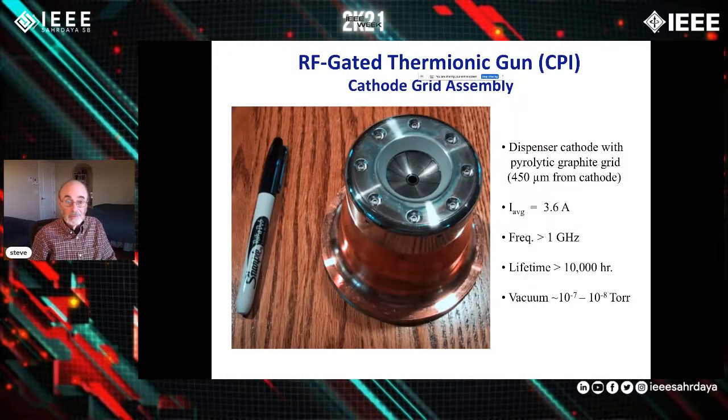So looking inside that device, you find an RF-gated thermionic gun, and that's what's shown here. This is the cathode grid assembly from one of these IOTs. You're basically seeing the outside of the gun, of the cathode, that is. The anode is not shown here, it's cut away, it's been removed. You're looking right at the pyrolytic graphite grid, which is spaced by about 450 microns from the thermionic cathode, which is a dispenser cathode, which means it emits barium to be able to emit at high current density. This cathode in this gun can produce an average current, CW average current, of 3.6 amps.